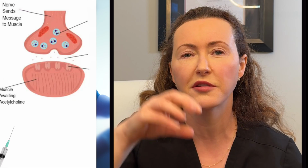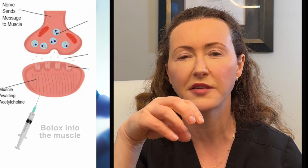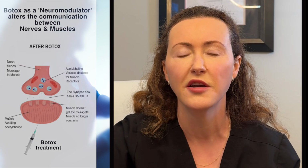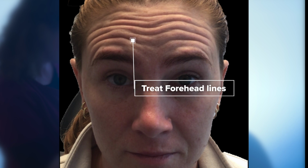So if my nerve message comes down here and gives my procerus muscle here a message to frown, that's what causes me to frown. The Botox sits on the receptor on the surface of the muscle and actually causes the receptor to be taken up into the muscle cell. So there is no receptor there waiting to receive the message from the nerve, meaning no message can go through, so we don't frown.